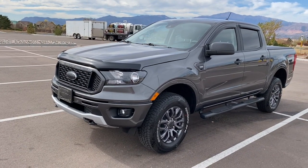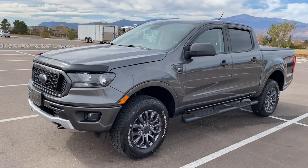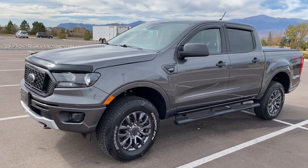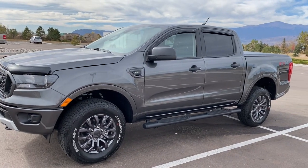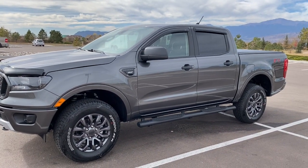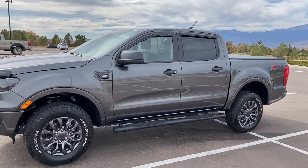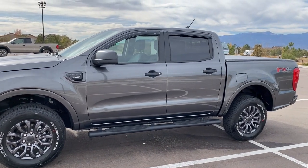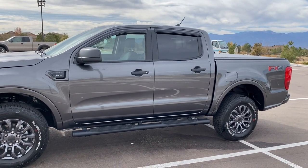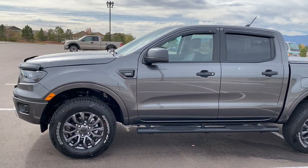So I went to Ranger for a couple of reasons. I like the powertrain a lot, the 10-speed automatic with the 2.3 liter turbo, EcoBoost as they like to call it. It's comfortable on the inside, enough room to move around. Not as big as like the Ridgeline on the inside, but definitely not as small as the Tacoma. So it's quite a lot of fun. Very happy with this purchase.